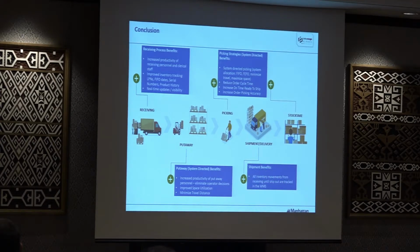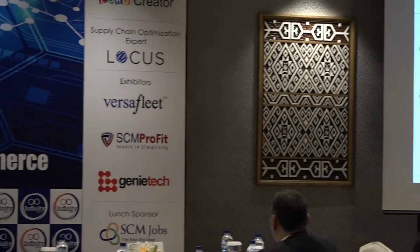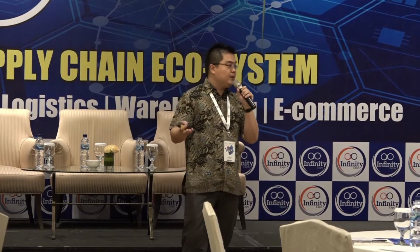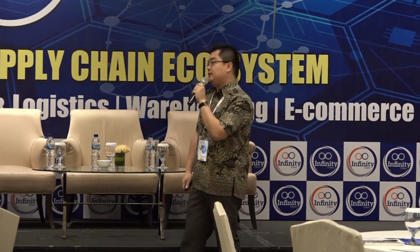And then for the shipments or the delivery, basically all the inventory movements are now tracked from the receiving up until the picking and up until the shipment. So you know this shipment goes to which customer, in which container number or in which pallet number, and goes to which truck number. That's all recorded in the WMS.